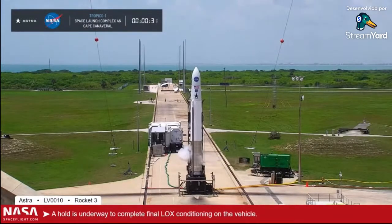Gotcha. So while we're waiting for this hold, if you are just joining us, this is the live coverage of the Tropics 1 mission on Astra's LV0010 vehicle. Amanda, do you want to just give a brief overview for the new people that may just be tuning in about what today's mission is all about? Right. So this mission marks our second mission with NASA. It's the first of 3 launches to deliver the NASA Tropics satellites to low Earth orbit. The objective for today is to deliver the 2 identical CubeSats to an orbit of 550 kilometers at a 29.75 degree inclination.